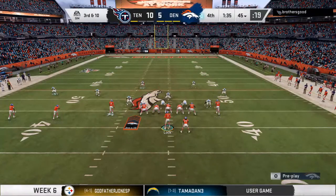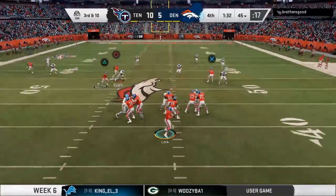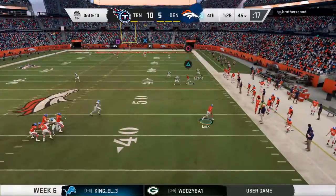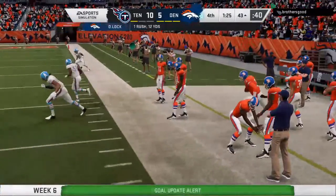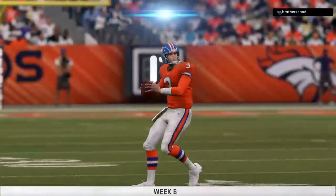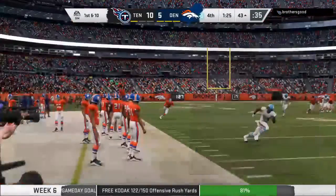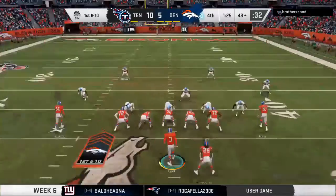Hey, back up. The pressure drops off as they'll look to throw. They'll roll him out right. He may try and run for this. And he gets this to the other side of midfield across the 45 before going out. Well, apart from Kyler Murray, not too many mobile QBs in this year's rookie class, but some good scrambling there to get the first.